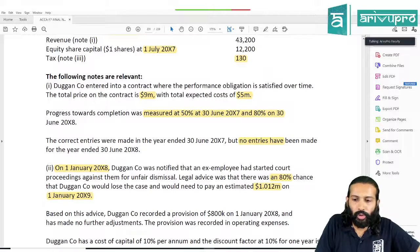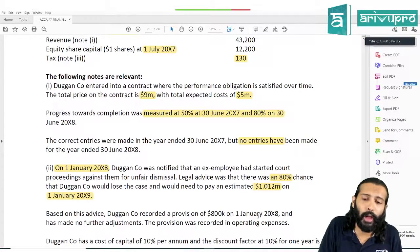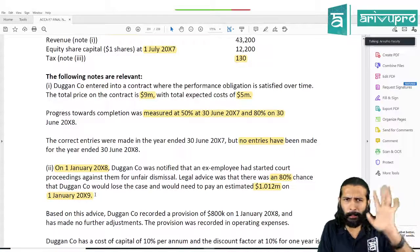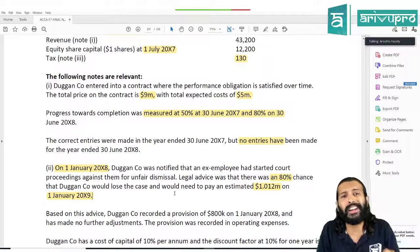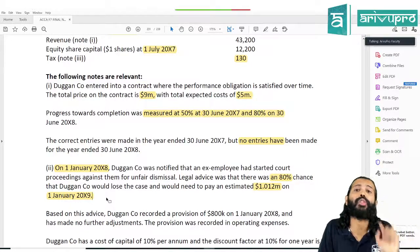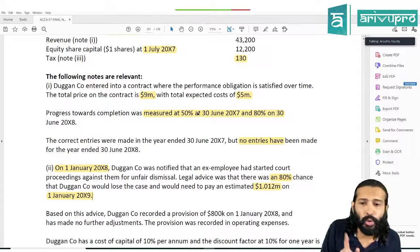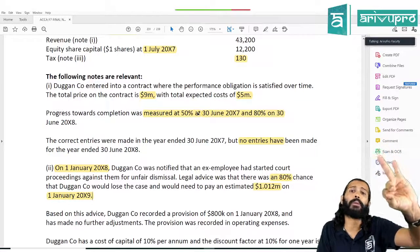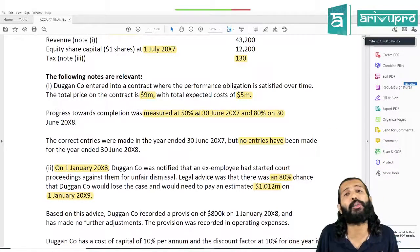Another thing you need to keep in mind here is to check when the outflow is happening. You need to make provision, but for what amount? You're not paying the amount right now. When will you pay this amount? 1.012 million, on 1st January 20x9. But when is our year ending? Our year is ending on 30th June 20x8. That means July, August, September, October, November, December: 6 months later, we need to make this payment.